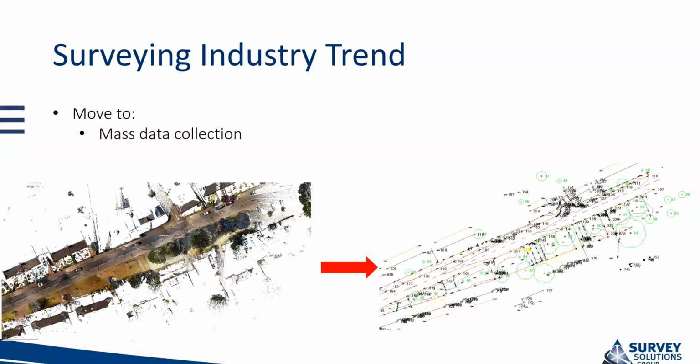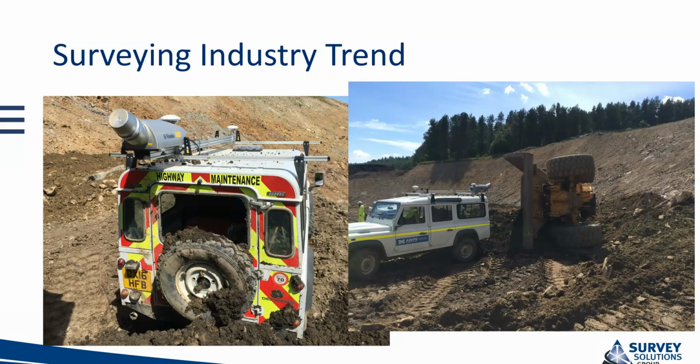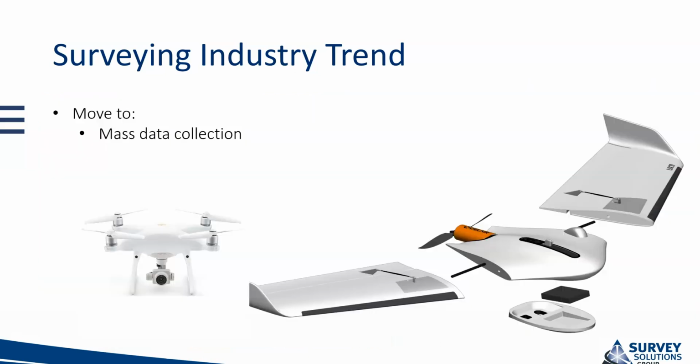So here we're seeing a traditional survey deliverable, but it's coming from scan data. Examples of this mass data collection would be traditional aerial photogrammetry and LiDAR. Aerial photogrammetry has been around since World War I. LiDAR, of course, is a more recent development. We see mobile mapping becoming more and more mainstream. UAV photogrammetry, many of the people here in our open day are using this technology day to day.